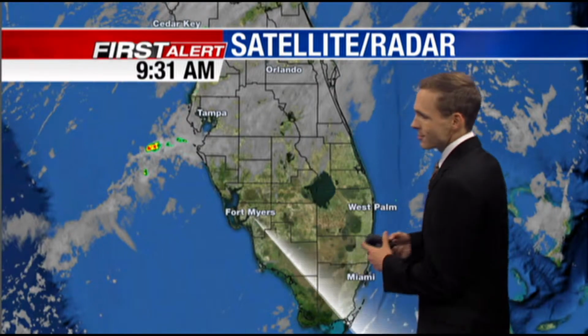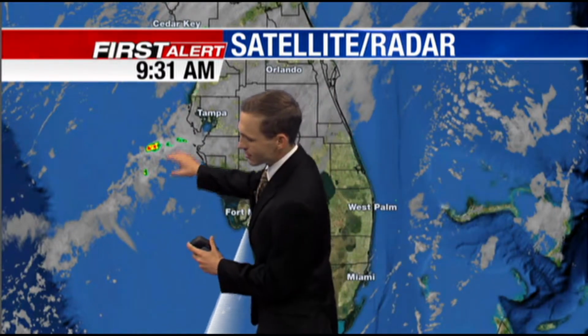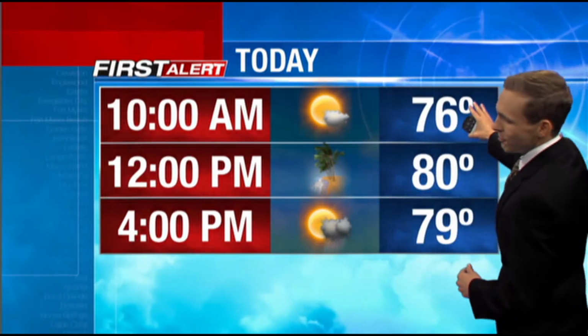Now, something else to point out, we have an incoming weather system to the northwest. You see the little band of clouds here, and just a couple of showers associated with that. We'll probably see a few of these wash into Southwest Florida as we head into the afternoon, but rain chances are not looking all too impressive, so we'll likely see just a few of those hit or miss showers deeper into the day. So let's break it down for you here on your forecast.